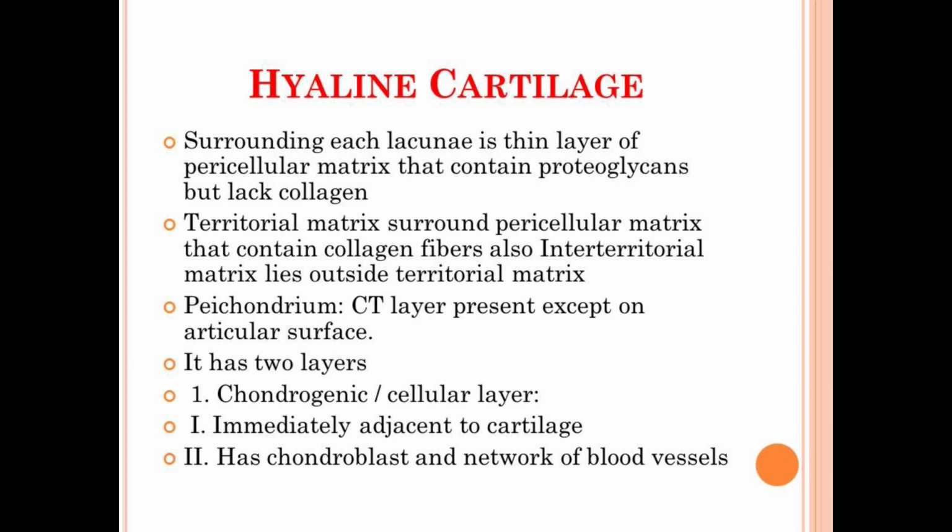Moving on, under the characteristics of the hyaline cartilage, it has perichondrium. This is basically a connective tissue layer present all over the cartilages except the articular surface. Basically, the articular surface is a surface that makes direct contact between two skeletal structures and is usually covered with articular cartilage instead of perichondrium.